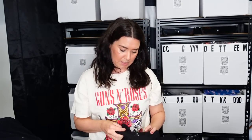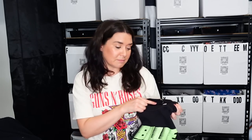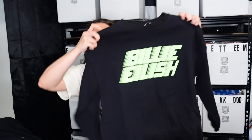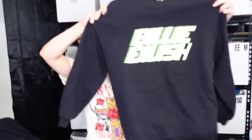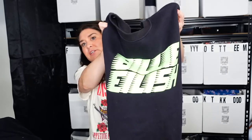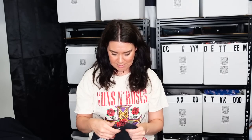I got this for my kid, but then decided I've given her enough. Size medium. It's Billie Eilish. It's the black crew neck with the Billie Eilish lime green graphic. It's from H&M. I'm just kidding. I'm probably going to give it to her. She wanted this, and I was like, no.